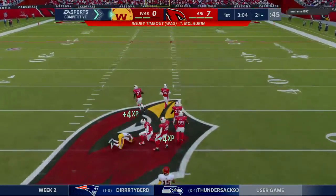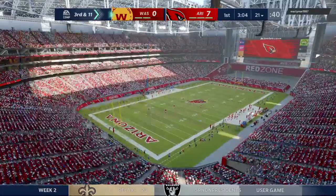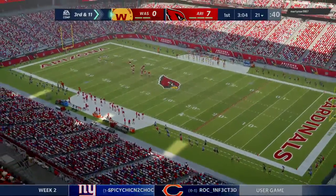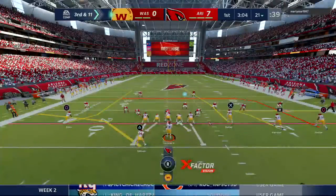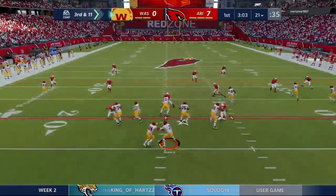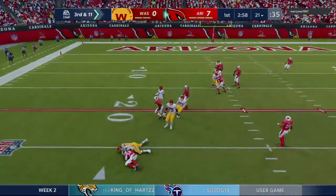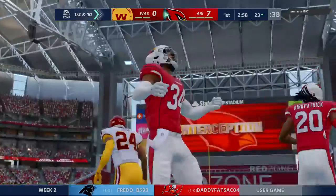Now a deep ball there on 2nd down, but it'll wind up incomplete. An incomplete pass on that last play, and that means they'll need to come up with something here on 3rd down. Play action. Haskins. He rifles one that's intercepted. Jalen Thompson picks it, and he's going to get this one to the 23-yard line.